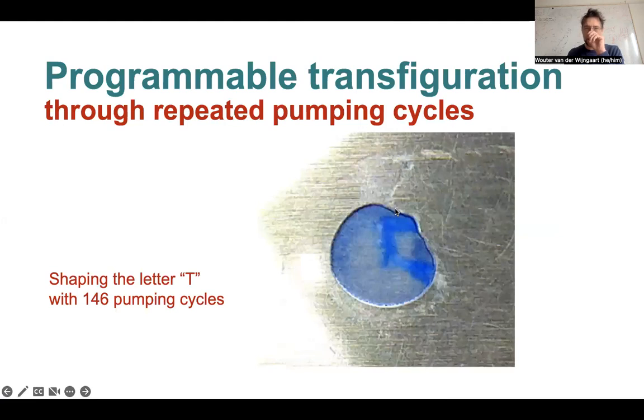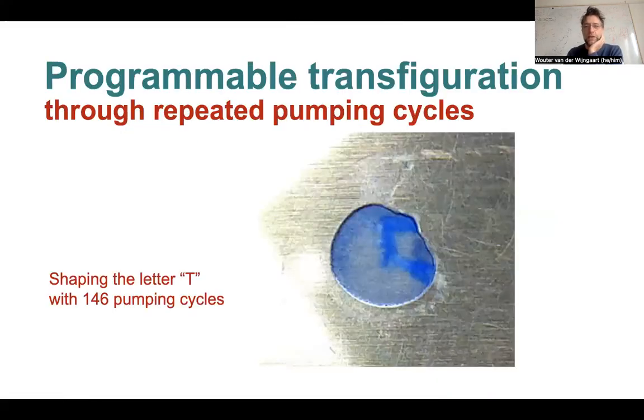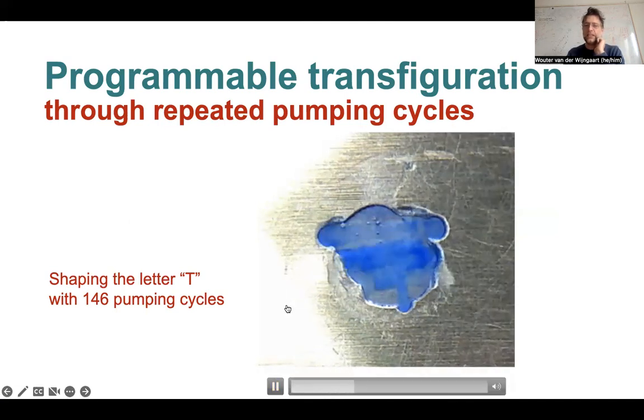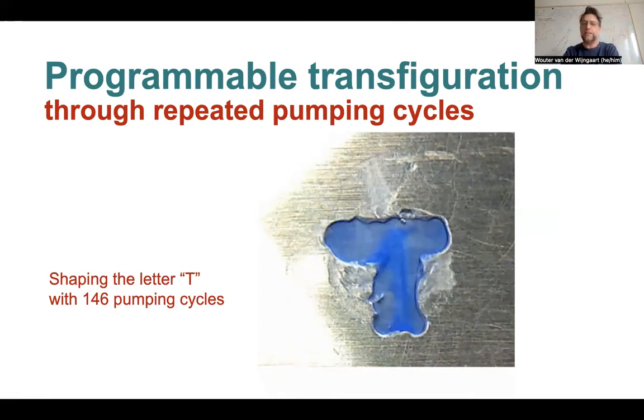Last but not least, shape change. Shape change we have not published yet, but I can show that we can do it. What you see here: the blue material is a 5 mm disc and roughly 0.5 millimeter thick. And here we can see how we change the shape from a ball, from a circle shape, to a T. And this we do by repeated translation of material to the object.